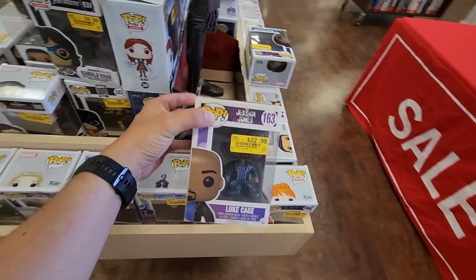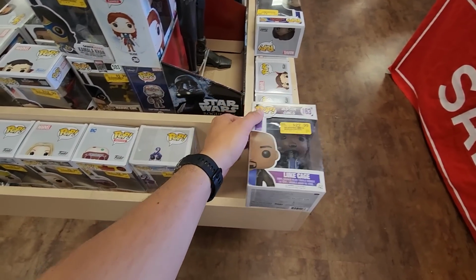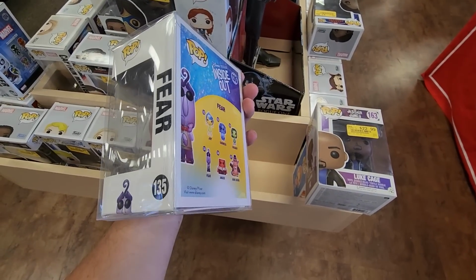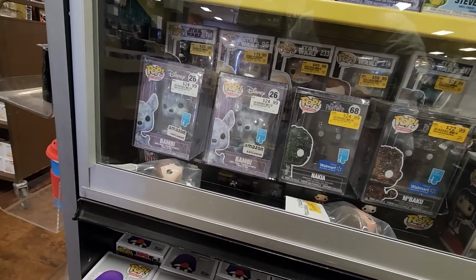Then we also have Luke Cage, which I think at one point had some pretty good value, but for $22.99, that's probably about what it goes for, and it had a pretty damaged box. We're gonna pass on that. Fear might be a good one with the new Inside Out movie that's coming out maybe next year or the year after. I can't remember, but pretty good one on there, guys.